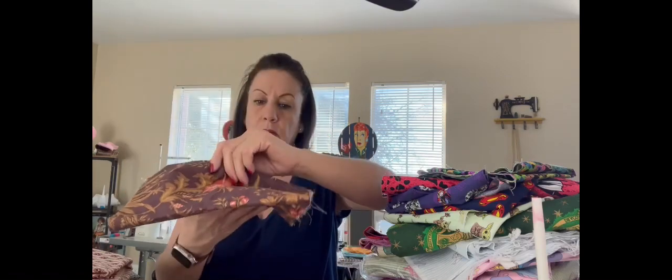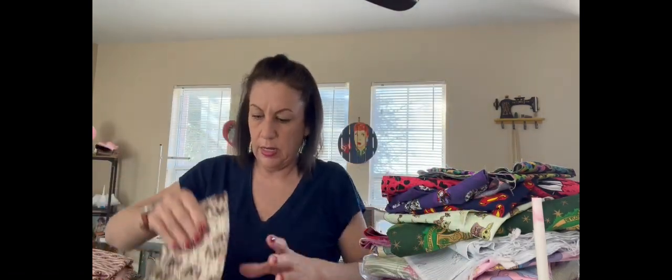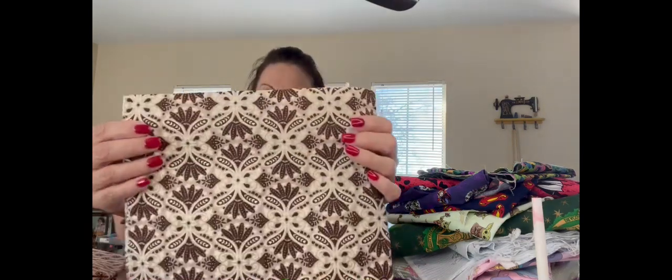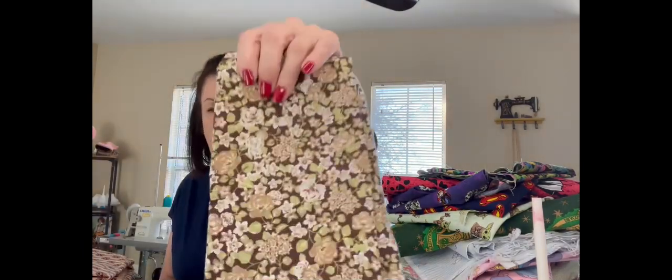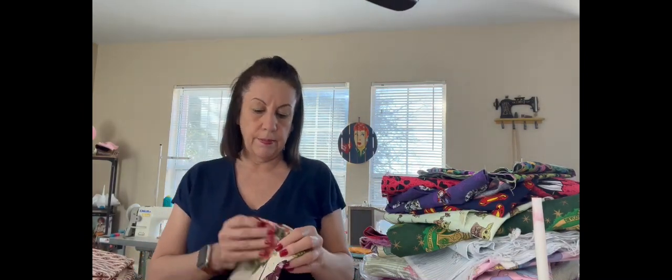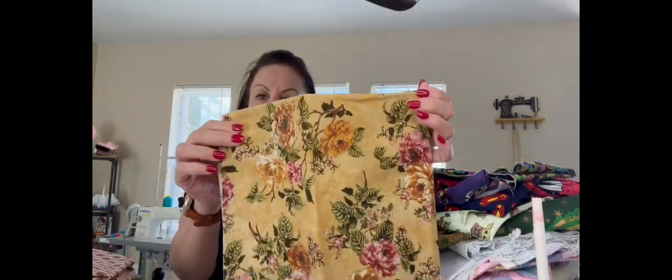This one is probably a half a yard to a fat quarter, okay? This one is probably a fat quarter. This one is a fat quarter. This one is a fat quarter. That one is a fat quarter. And they haven't been cut into, okay? Some of them have, but not these ones right here. This one's really pretty. Fat quarters.